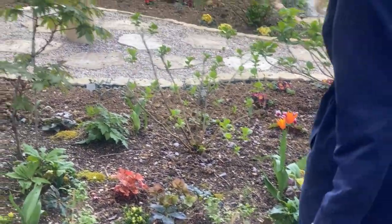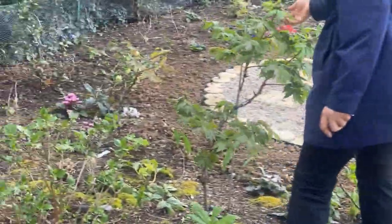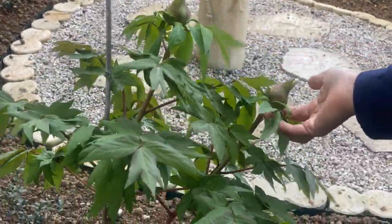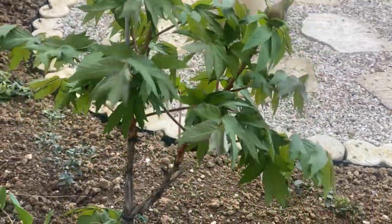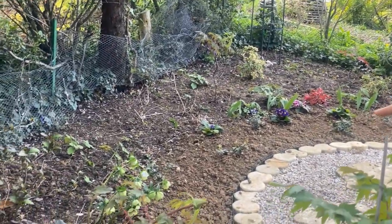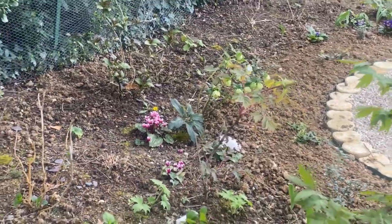This tree peony will open soon, and I'm hoping to show you the flowers, because look how big the buds are on this tree peony. Looks so beautiful. Last year it didn't bloom for me. This year, and all these other ones, I have three other tree peonies here, and they all have these amazing buds that are going to open. So I'm really excited about that.